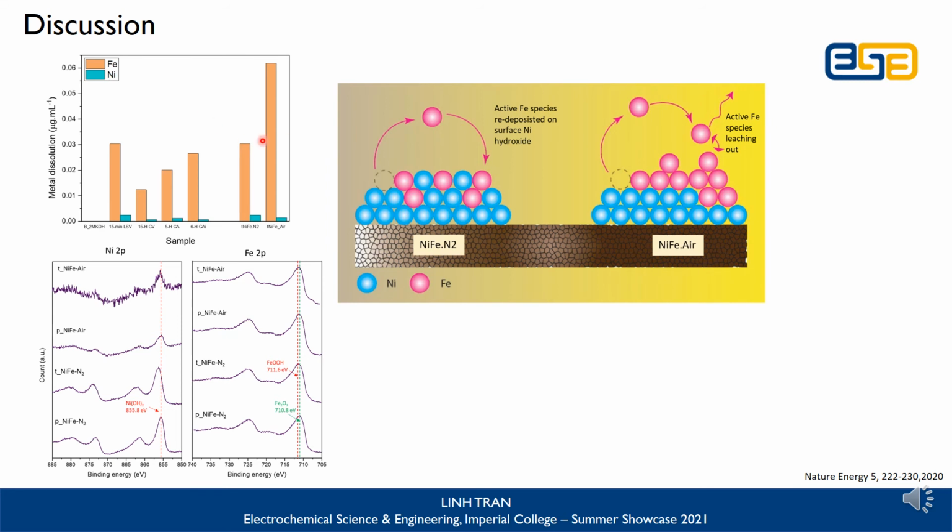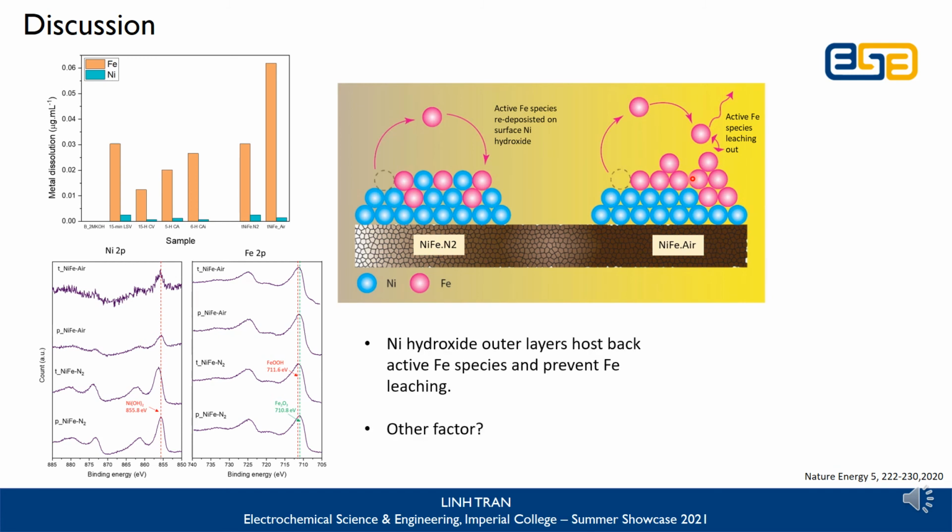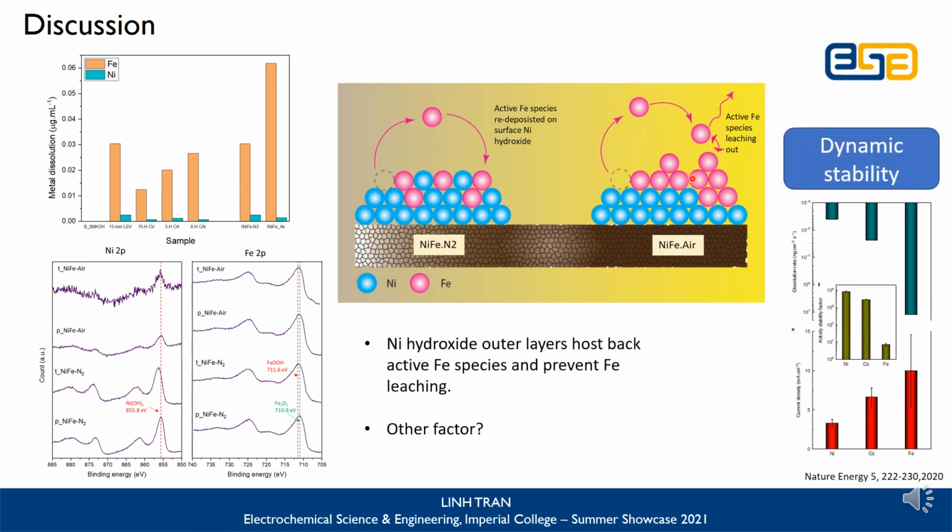And so we postulate that if we have a higher nickel matrix or nickel loading on the outermost of the catalyst, that will accommodate back the active iron species during catalytic activity. In case we have iron hydroxide dominating the outermost layer, the iron hydroxide can't host back the active iron species and results in a higher leaching rate. This is also in good alignment with the dynamic stability reported previously, but we are also aware that there may be some other factor that we do not know yet.